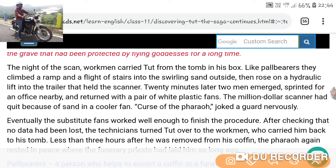So what happened actually, because it is desert, and there are very fine grains of sand, I will show you the images, just wait, let me just explain it. The fans that are connected with the CT scan machine actually malfunctioned because of the sand and probably heat. So someone joked that this is the curse of the Pharaoh, which means that your fans malfunctioned because Pharaoh cursed them. So this was the entire process.